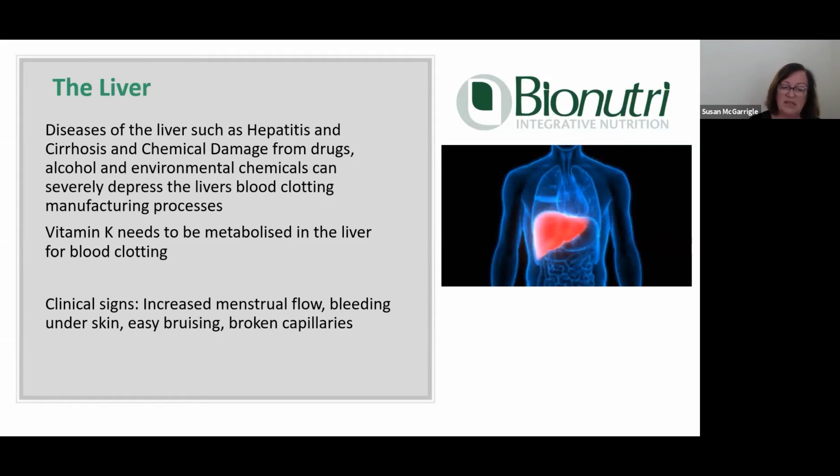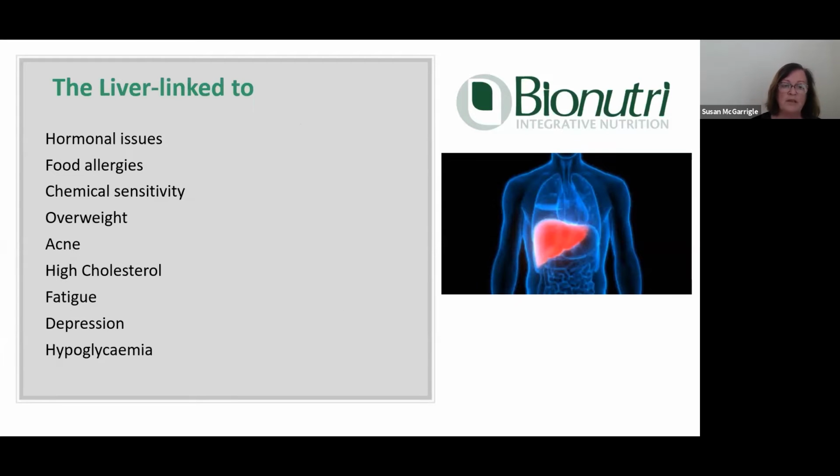Bleeding under the skin, easy bruising, broken capillaries, just as examples. And the liver is very much linked to hormonal issues, food allergies, and chemical sensitivity. I've often seen people who, if they come into contact with someone who's got a perfume on, they can't stand it. They have this sensitivity to it, as an example. So that's quite an interesting one.